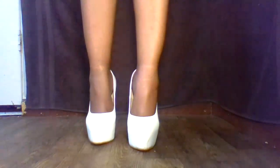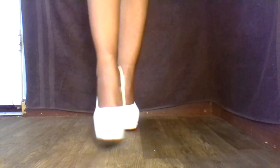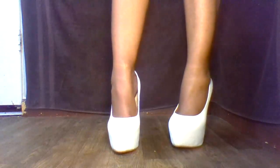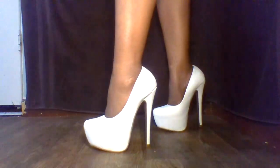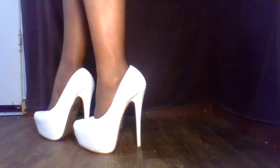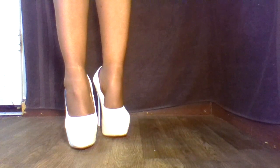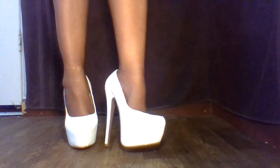These shoes are by Daily Shoes. And they will go well with tights, leggings, or shorts. Their website is www.dailyshoes.com. These shoes were around $30 something.